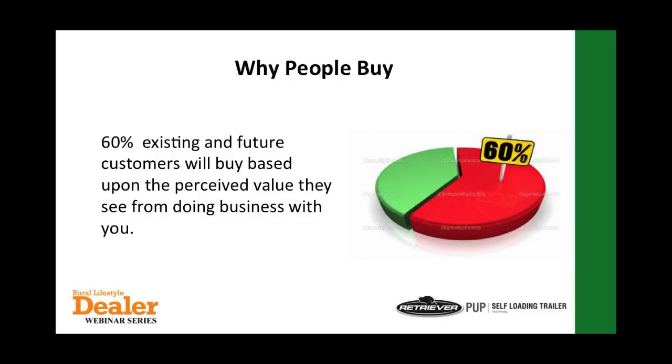And I tell all my people, if 25% of your people are currently loyal, what would happen if we could double that amount out of this 60%? What would happen if we could take 50% of all the customers we have out there that are currently doing business with you and build them into this loyal customer? And that's your challenge in your dealership. You got to go after them.